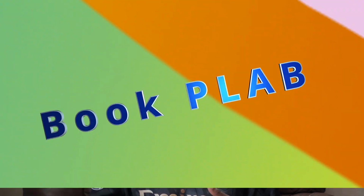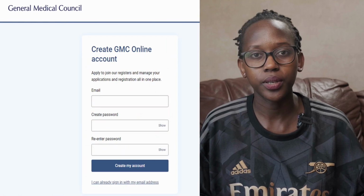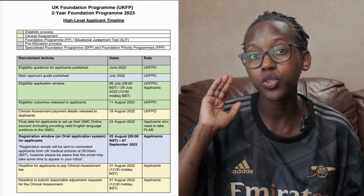So you also need to open a GMC online account in order for you to be able to book your PLAB seat. And obviously, PLAB requires you to have done IELTS or OET already. So really, I think the real first step is English. After passing your English exams, then now you can do all this. The Foundation Programme website does have timelines which show you that by this date you must have booked your PLAB 1, by this date you must have done your PLAB 2.